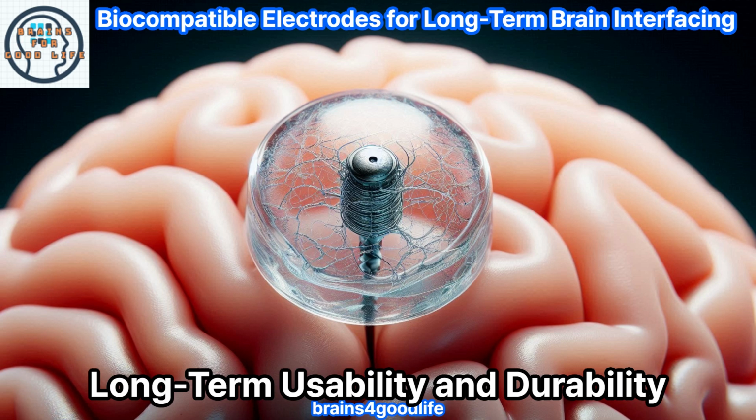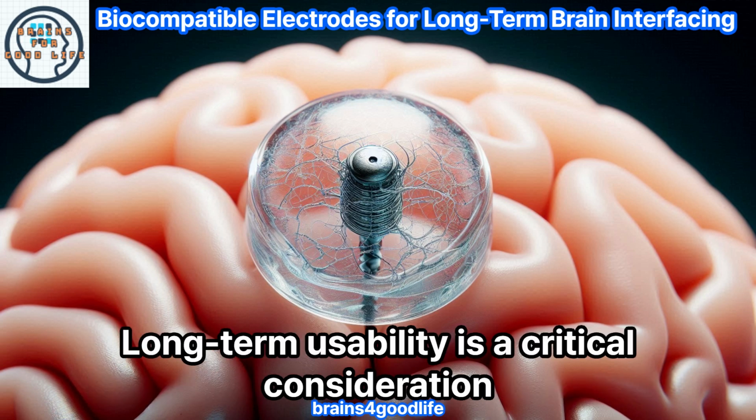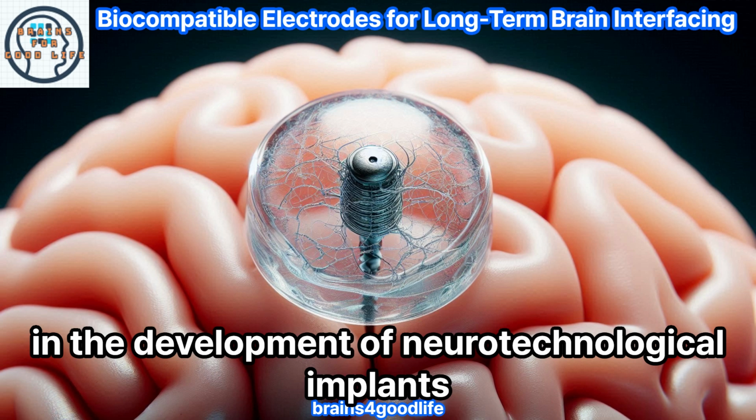Long-term usability and durability. Long-term usability is a critical consideration in the development of neurotechnological implants.